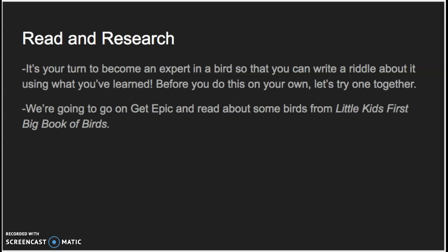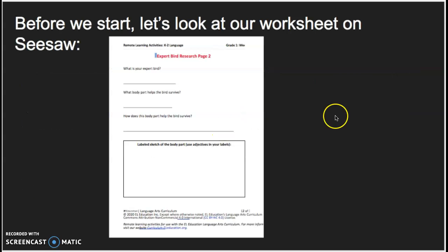We're going to go on Get Epic, and we'll get to read about some birds from Little Kid's First Big Book of Birds. Before we start, we're going to look at the worksheet that you guys are going to complete on Seesaw. Okay, so here it says, what is your expert bird? So we're going to do the hummingbird together. We're going to see if we can figure out what body part helps the bird survive, and talk about how this body part helps the bird survive. The last thing we're going to do is a sketch of the bird or the body part that's helpful.